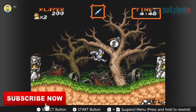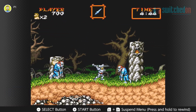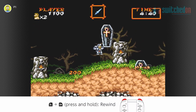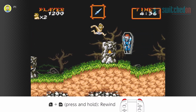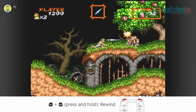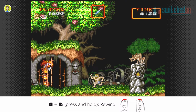Yeah, this would have been great at the time. I mean, it's still, Super Ghouls and Ghosts is a classic game anyway. But imagine having this, being a big fan of it in the arcade. I wouldn't say it's an arcade perfect conversion, but certainly good enough and looks great. Runs pretty smooth.